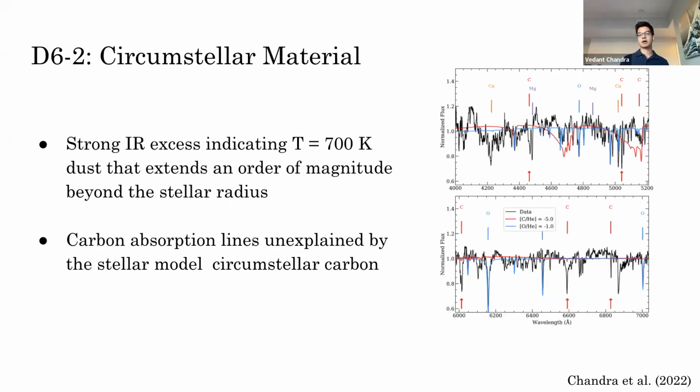And so we went out and got a slightly better spectrum of D6-2 from the Apache Point Observatory. And I want to stress here that we haven't done a very detailed abundance or atmospheric analysis of the spectrum. It would be fantastic for someone to get a higher resolution spectrum of D6-2 and perform a more careful abundance analysis to really figure out what's going on in its atmosphere. But regardless, with the spectrum that we had, this spectral analysis was led by Simon Blouin, and he really found and made a very interesting conclusion from the spectrum.